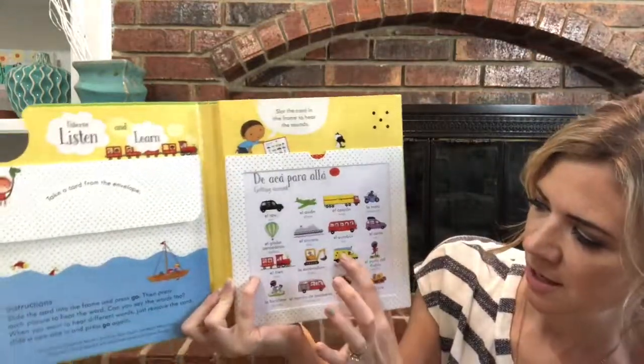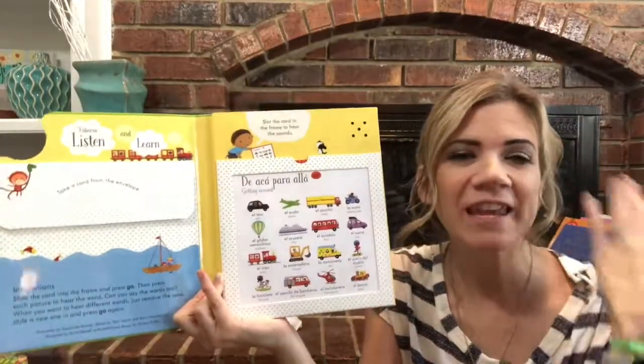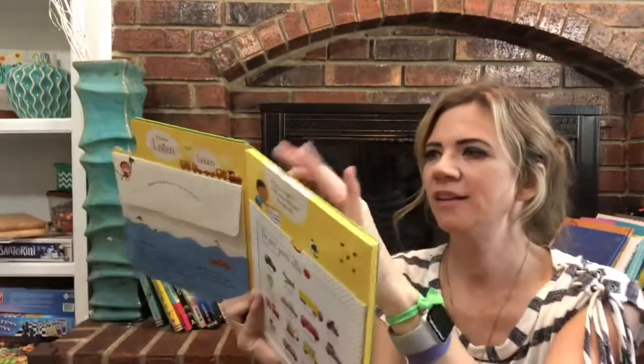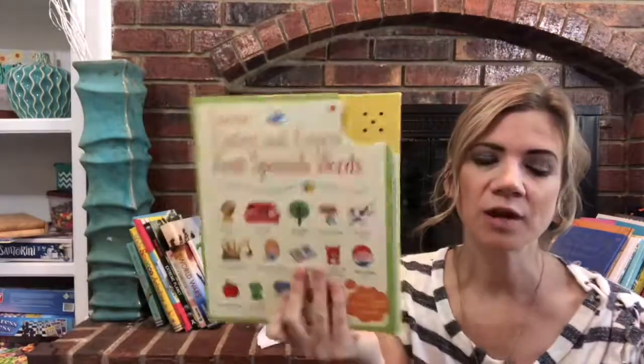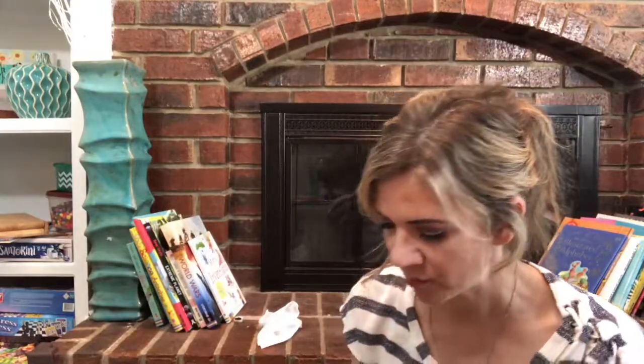La camioneta, la excavadora, el tren. Isn't that awesome that they can hear that Spanish word spoken? But anyway, there's English ones as well. So check out Listen and Learn to find out which ones we carry.